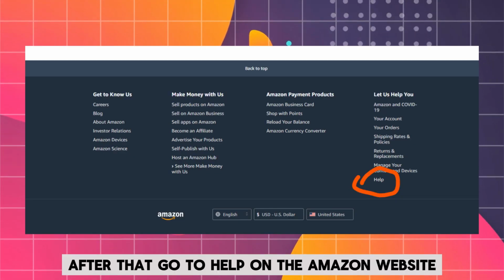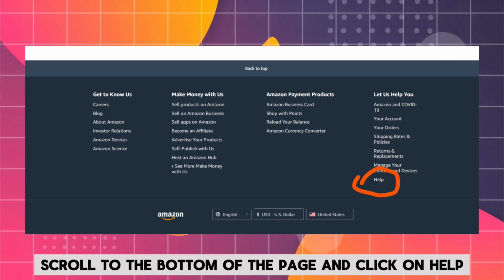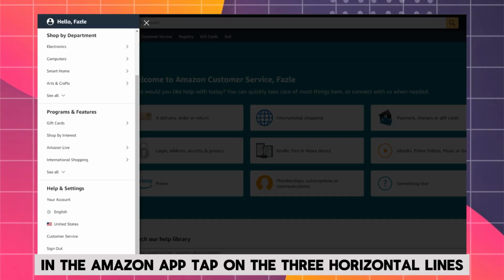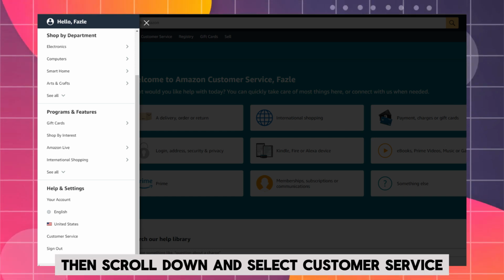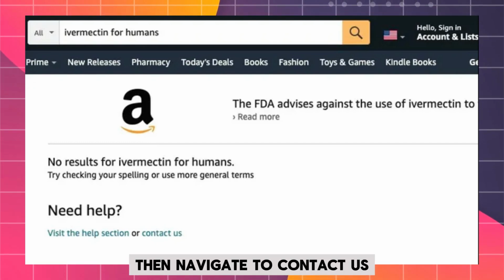After that, go to Help. On the Amazon website, scroll to the bottom of the page and click on Help. In the Amazon app, tap on the three horizontal lines, Menu, in the top left corner. Then scroll down and select Customer Service. Then, navigate to Contact Us.